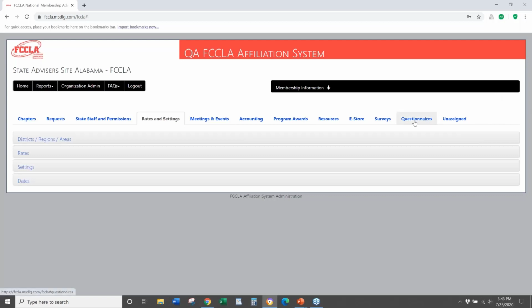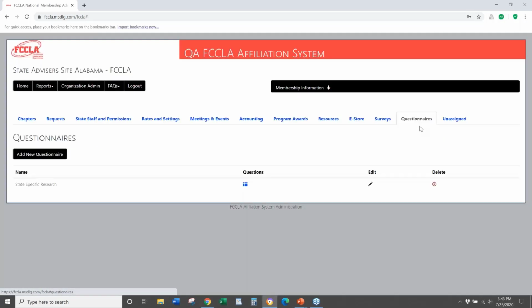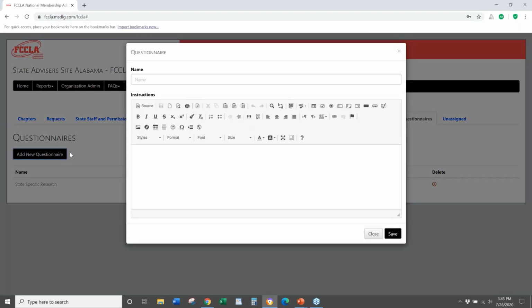And lastly, we'll go over the questionnaires. As you guys could see, I already had a questionnaire set up in there, so you'll see that questionnaire right here. But if I wanted to add a different questionnaire, I would just select Add New Questionnaire. I'll type the name of the survey, the instructions, and click Save.